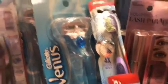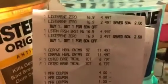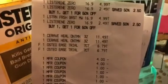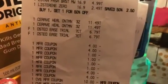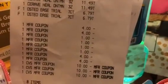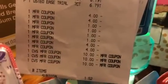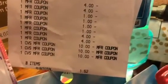And the first thing I'm going to show you that I did was spend the $30. And you can see there I got four Listerines, buy one get one half. Also, I got the CeraVe at $11.49 each, and I got some Osteo. And I had two of the CeraVe coupons, $4 off. I had four of the $1 Listerine coupons right there, and there's two of the Osteo coupons.